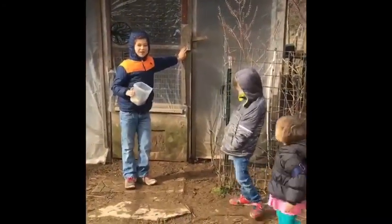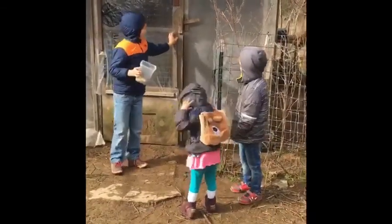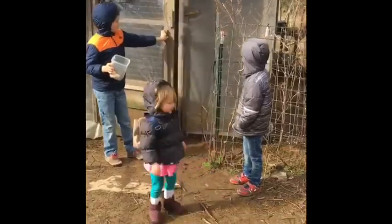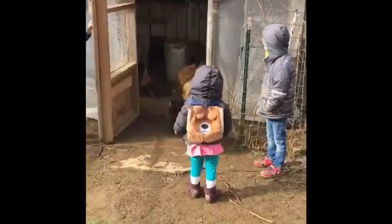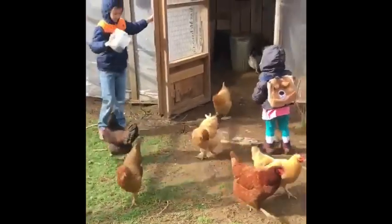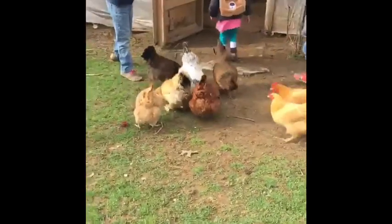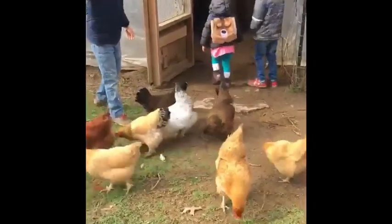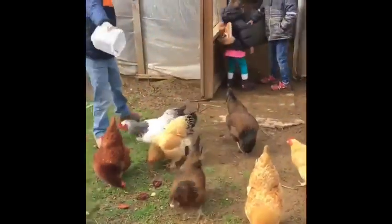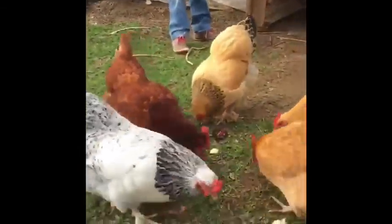We're gonna let the chickens out now and give them some food. So it'll be great. Let's see the chickens. We're gonna go get some eggs.